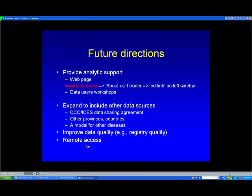Also, anything that we can do to improve the data quality. Many of you will know that a big problem with the Ontario Cancer Registry has been that we haven't had a lot of really good staging data, but that is improving enormously in these last year or two, and so going forward, this is going to be an even better resource than what we've had at ICES in the past.